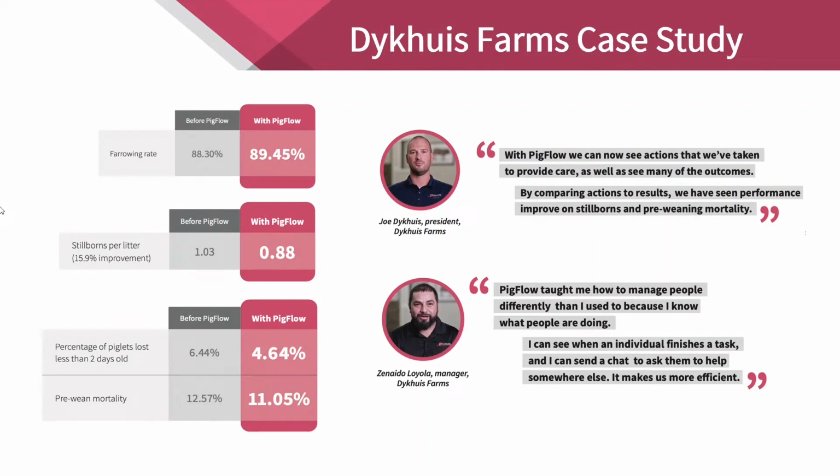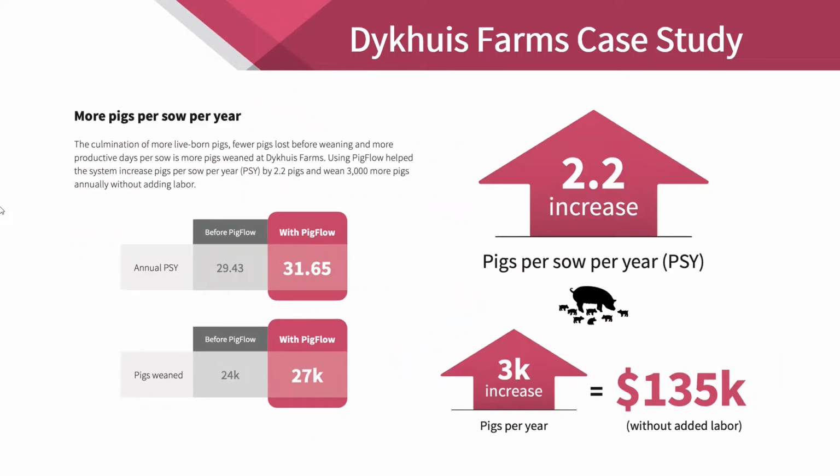And here's the rest of the Dyke's farms case study. If you're interested to know more about it, I have the full bundle that I can send by email. But that's a little bit how they increased their productivity. They had a better farrowing rate, better stillborns per litter, and they also reduced the piglet mortality. And even though they were a good farm in the beginning, that led to an increase of 3,000 piglets a year and $135,000 without adding any new labor to the operation. So that's pretty interesting.